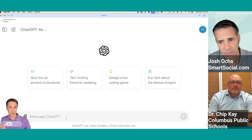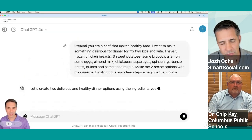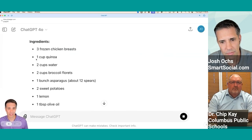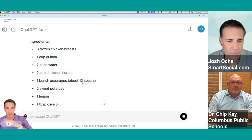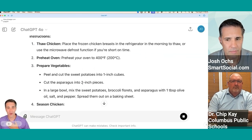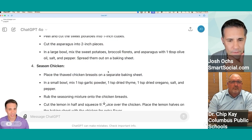Now we're over to ChatGPT version 4.0, and we're going to drop that exact paragraph in and ask it to give us the recipe. So option 1, lemon herb chicken with quinoa and roasted vegetables. It's going to give us the ingredients list of exactly what we need from the refrigerator. It might even get creative and throw in a couple other things it hopes that we have. In addition, it gives us instructions for a beginner like me. Thaw the chicken, preheat the oven, prepare the vegetables, step by step.